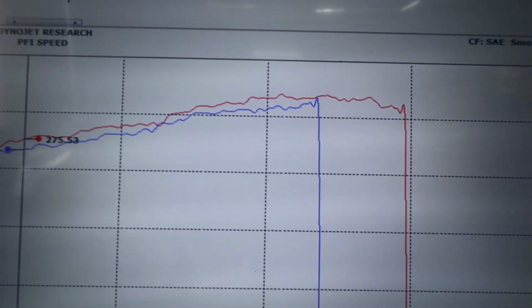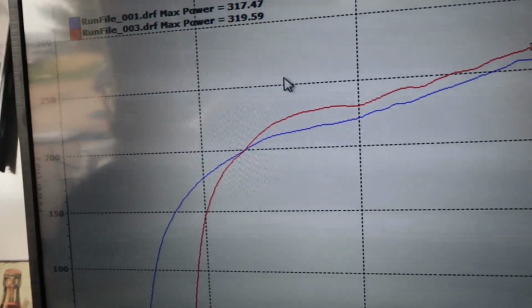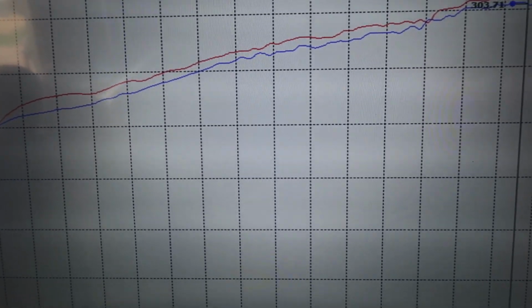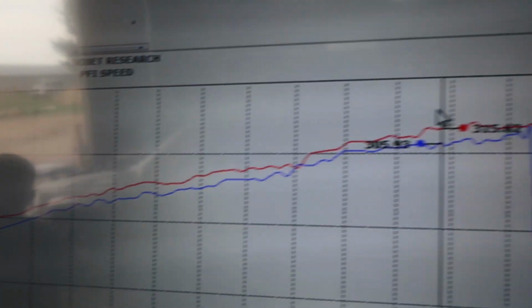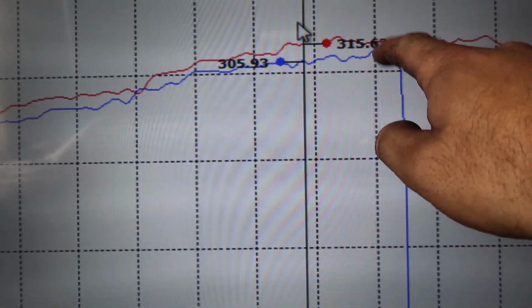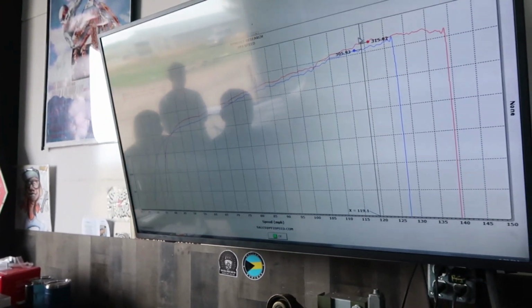More of it carried through, definitely carrying through. That's definitely rad. So it's only showing a 2-horse difference, but that's just at the high point. You gotta look at the split through the whole thing. 217 to 229, 81 to 87, and up here 305 to 315, that's a 10-horse difference right there. Because this blue one made 317, but it was right there, around 64. 64 would be a good place.